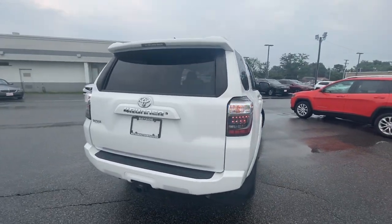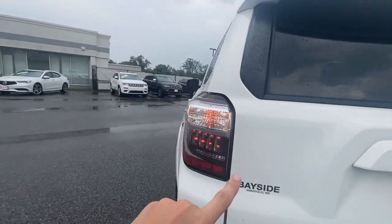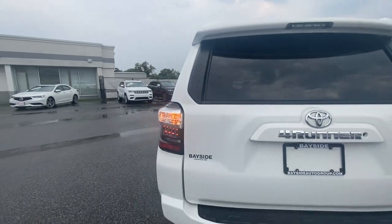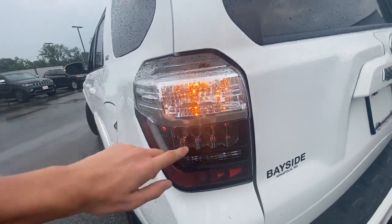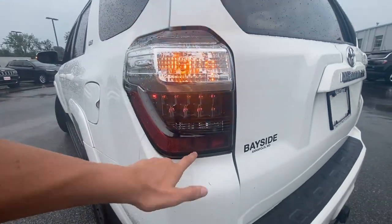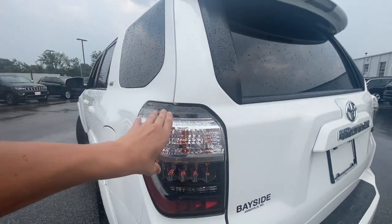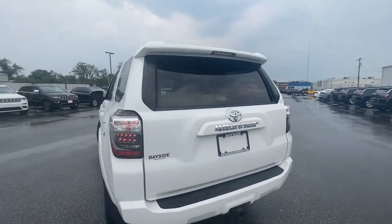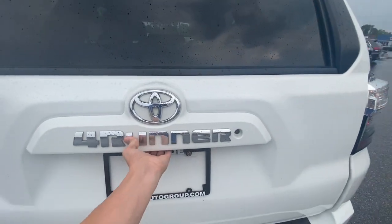The SR5s, I don't think, have LED brake lights. Along the rear, you can see the SR5 Premium and other trim levels has LED brake lights. This is also where your regular taillights are. And right here, I don't know what's right there. Right there is the reverse light. I think that's just a reflector. And your turn signal is down there. Halogen, halogen, and LED. Up top, you have four LED brake lights. Opening up the trunk.